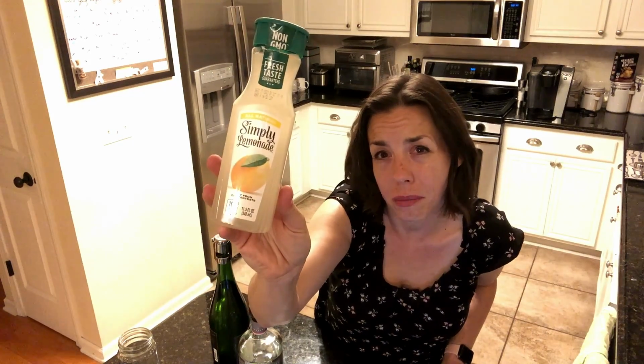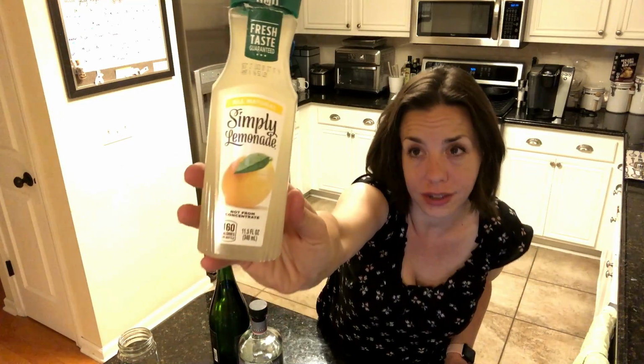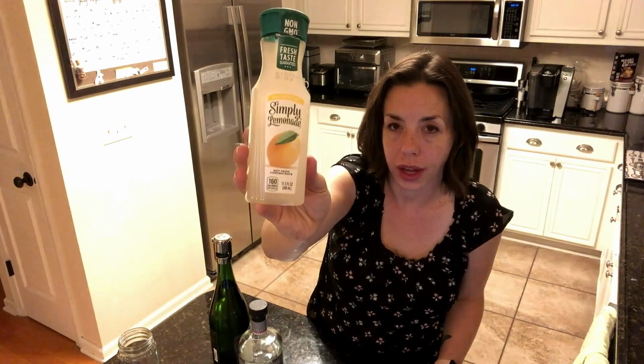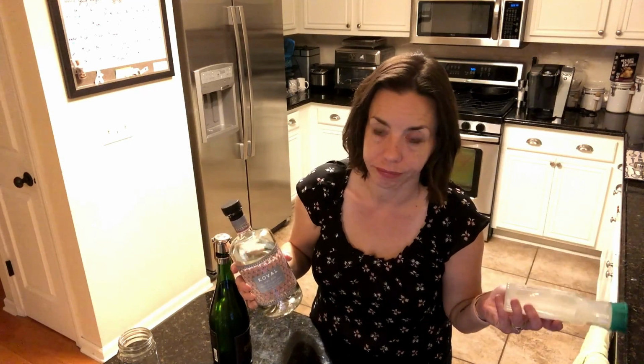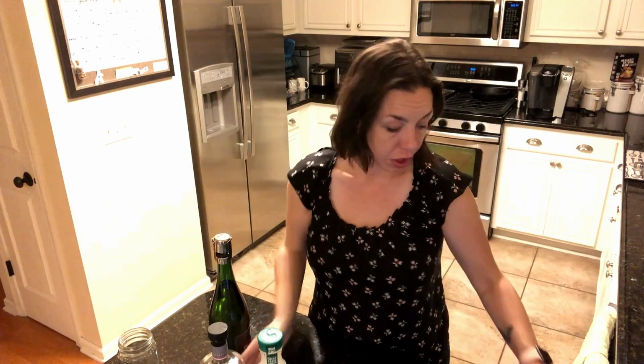I do still recommend a better quality one. I like Simply Lemonade here for cocktails because it tastes more authentic. It's not super sugary. It doesn't taste like Kool-Aid. So in a pinch, if you want to just take your gin and this fresh lemonade and shake that up together, it'll do, okay? Let's not be crazy snobs about this. There's no wrong way to consume alcohol. We just want a drink that's gonna taste good.